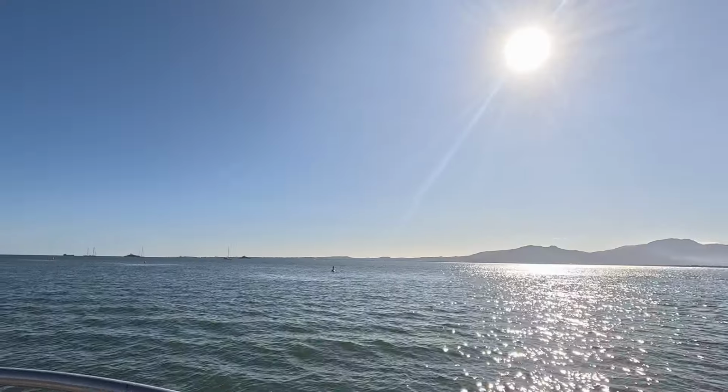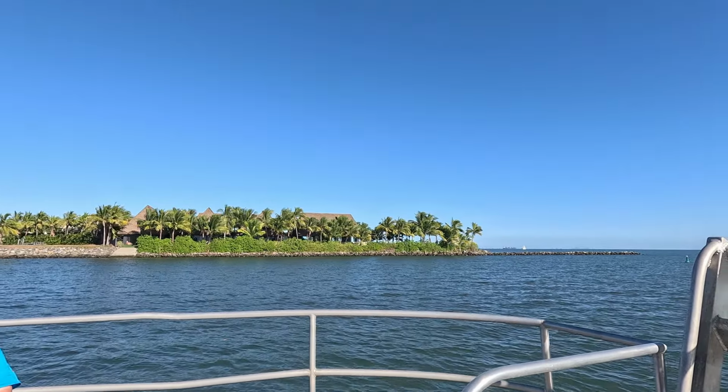We're on the boat about to head out to sea. I think it's going to be like 30 minutes or 40 minutes. I actually have no idea, but the longer the better.